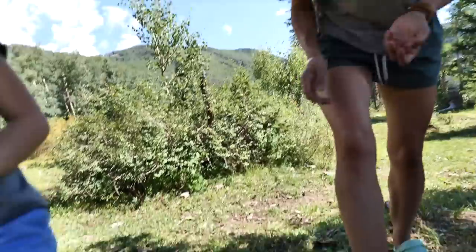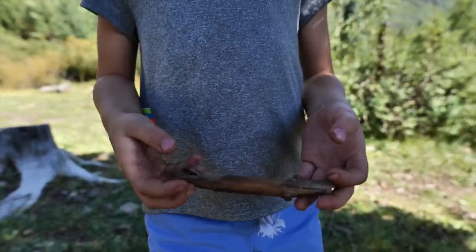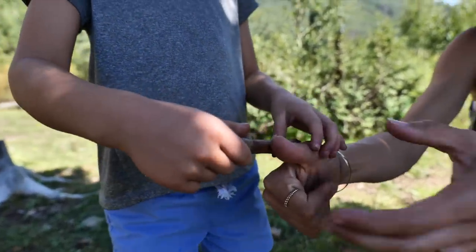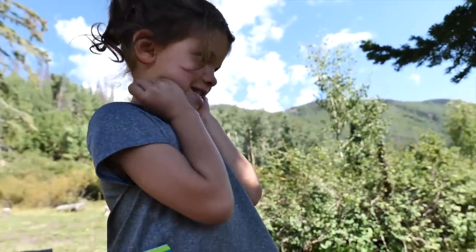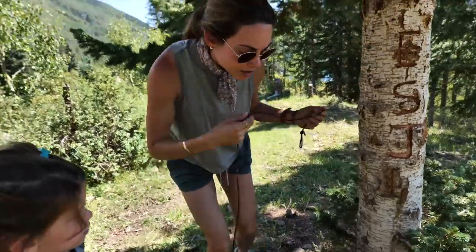All right. So, the stick's about the size of your thumb, about the thickness of your thumb, and it's wider than your hand, which is good. Now, we're going to use that. That's going to be called a toggle. Toggle. That's a fun word. Show the folks at home.